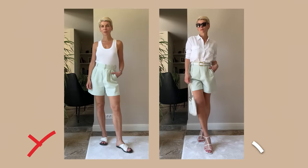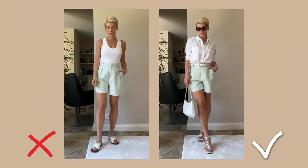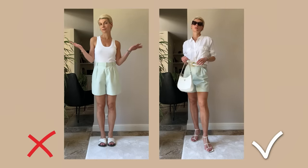Another way to instantly elevate your look and make it more city appropriate in summer is to balance up the length of your bottom, the hemline, with the length of your sleeves. In the first example, I paired shorts with a white tank top, which is the most obvious way to style them in hot weather. Again, it's not bad, but quite basic and more appropriate for the beach.